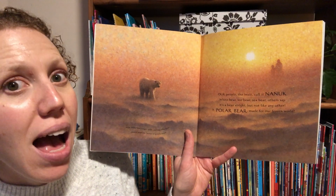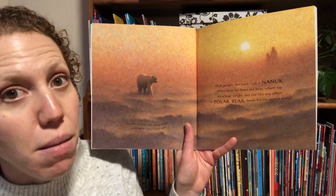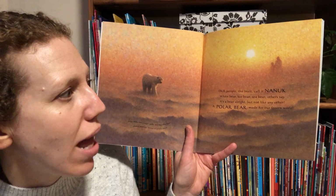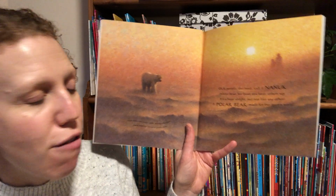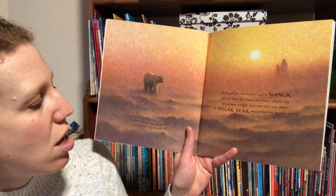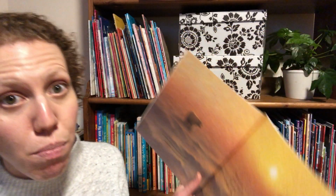White bear, ice bear, sea bear, others say. It is a bear, all right, but not like any other. Our polar bear is made for our frozen world. Polar bears have longer necks and legs than their other relatives, brown and the grizzly bears.